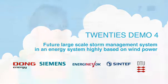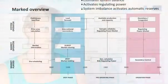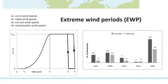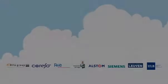During the past year, Demo 4 has started implementing the new storm controller at the Horns Rev 2 park, and we expect that to be implemented soon. We have also established a lot of data, collected for the storms that have been and will be collected for the new storms to come where we have the new controller implemented. We have also been working a lot on the system impacts of the storms, which is going to be the basis for the deliverable that we are going to write soon.